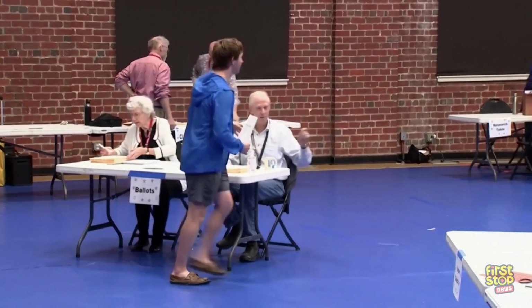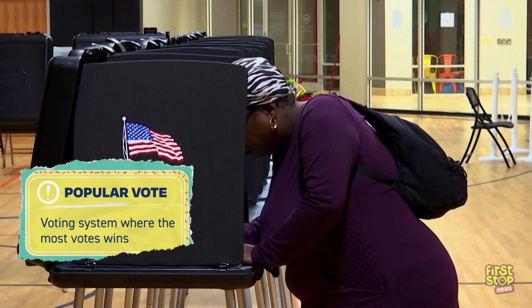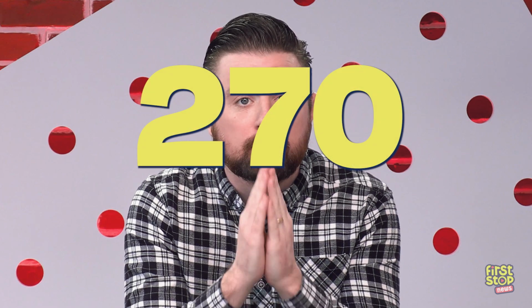So on election day in each state, whichever candidate wins the popular vote is then awarded all of the electoral votes, except for Maine and Nebraska. Those 2 states split up their electoral votes based on how their population actually voted. Add up all those electoral votes, and the first candidate to get 270 will become president.